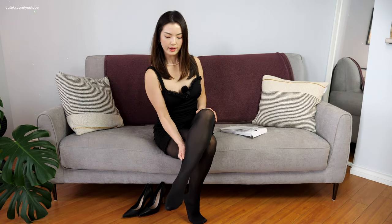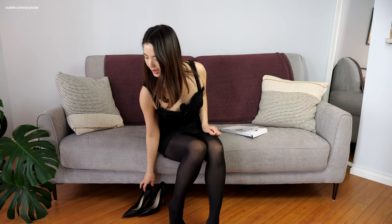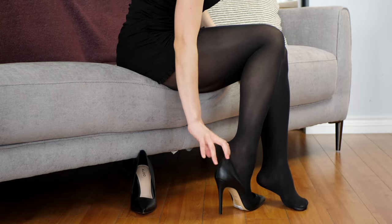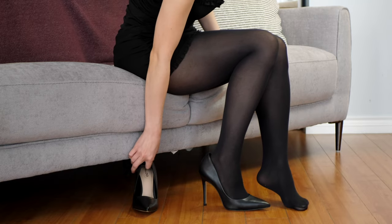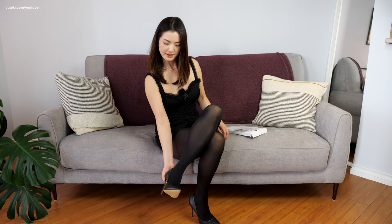Today's outfit with Wolford Fatal 50 shaping tights is for a party look. I'd like to put on black high heels for a cocktail party. Here we go. I'm looking for a man who will go to a cocktail party with me, my partner.